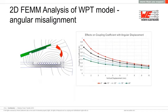And as it was explained before, the angular misalignment affects a lot the coupling factor. In the graph, we can in fact visualize its decay due to the angular misalignment of the coils. Let's picture the best scenario ever. If both coils are parallel to each other and the distance between them is minimal, I mean 1 millimeter, the coupling factor of this system achieves up to 95%. It is a really good coupling factor.